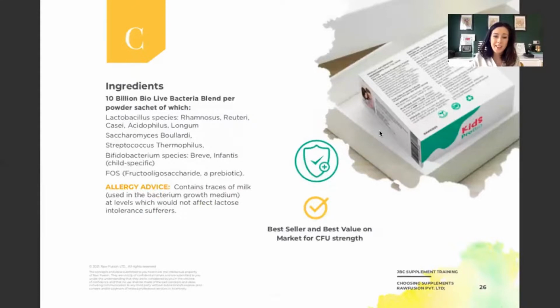So these are all the strains that are in your kids' ProBio. You'll not really see much of that from competitors. So it's a fantastic formulation.